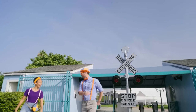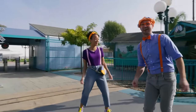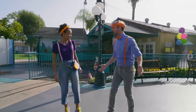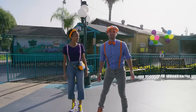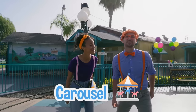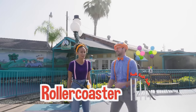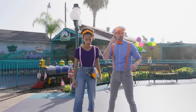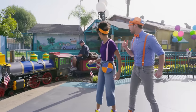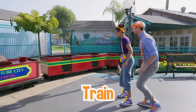Wow. So cool. Whoa. Look at this place. Oh, I'm so excited for some rides. Me too. What ride are you most excited for? Oh, I hope they have a carousel. Oh, cool. Yeah, with all those horses. What about you? Maybe a roller coaster. Whoa. Wait, what's that sound? No. Whoa, cool. A train.